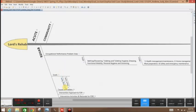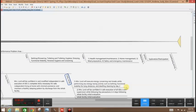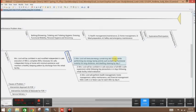Now, going on to her goals, her long-term goal is that she will be confident in and modified independent and safe execution of ADLs, complete IADLs necessary for safe, independent living at home with minimal assistance, and maintain a healthy sleeping pattern by discharge. Her short-term goals include number one, being able to execute energy conservation rest breaks while performing any energy-taxing activities such as bathing, functional mobility for long distances in her dwelling, and cleaning by day 2. Confidence in safe execution of all ADLs with supervision following hip precautions by day 4. And she will perform health management, home maintenance, safety management, and financial management IADLs with 2 or fewer cues for each IADL by day 6.